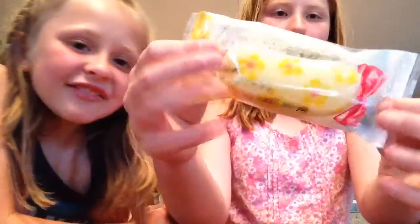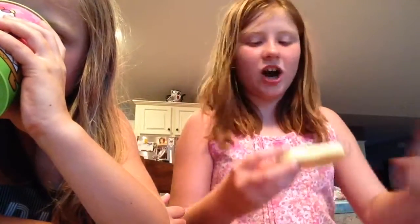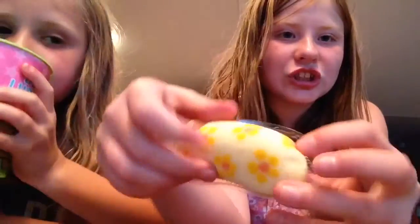Now, I'm excited. We're gonna try the banana shake banana. And you probably are wondering, like, why is there a bow on it? The bow's not printed on there, but the flowers are. Oh my gosh, look, the flowers are seriously on it. It's not the wrapping. That's awesome. I like your packaging. Oh, it smells really good. Look at this. It looks like the same thing.